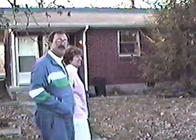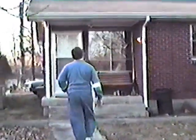Hi, I'm Dave. We'll show you our house. It's very nice. Very quiet. This is the porch, of course, with our bench, where we whittle wood. This house is really small. We had a hard time fitting everything in here.